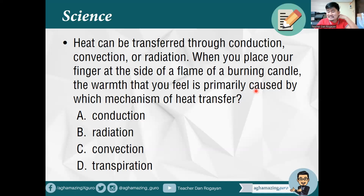Alright. I can see A, B, and C. I'm imagining if it is conduction. Alright. So there's the side of a flame of a burning candle. There's a warmth that you feel. So that is an indication that primarily, that particular one is through radiation.